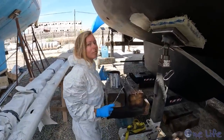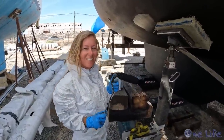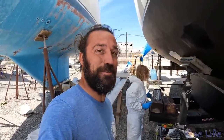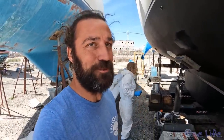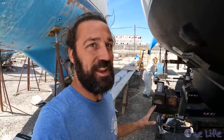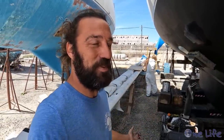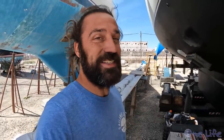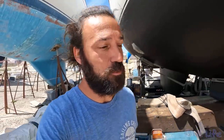One Life is on the skateboard. Woohoo! Brooke is just going around painting under the pads where we did a quick sanding. And we'll let that dry, have a little leftover pizza for lunch, and then come back and put a second coat on all those spots. And then we'll be ready to go, and we'll just be waiting for them to come get us and take us to the water.